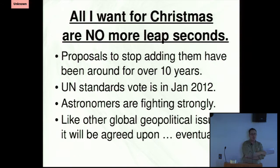By the end of the century, we're going to run out of them. Currently, there are two known positions for adding leap seconds: between December 31st and January 1st, and at the beginning of July. A lot of GPS receivers don't understand that; they only think you can insert it in January. There hasn't been an insertion in July for just over 15 years.